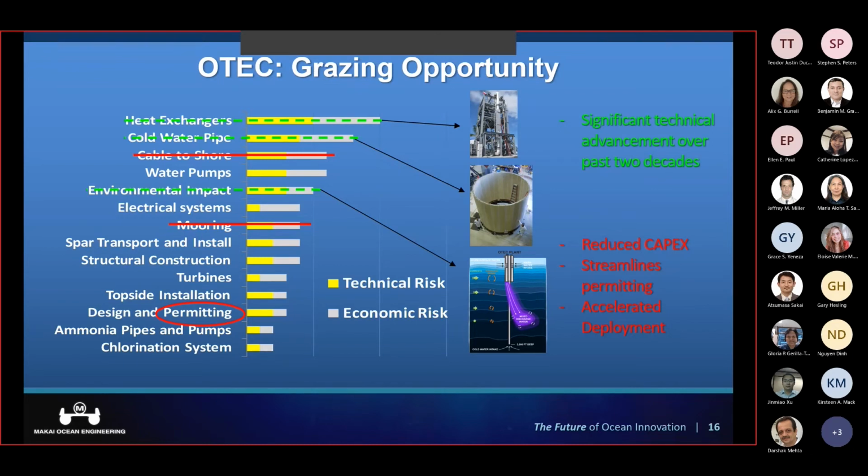What I'm showing is that with the grazing opportunity, you get to strike out in red some pretty big cost and technical challenges. The cable to shore can be expensive. The mooring is also expensive. Permitting is not very expensive, but it's a big drain on a project timeline, and time is money, right? So I think we could really accelerate the deployment if we were able to streamline the permitting, remove the mooring, and remove the cable ashore.